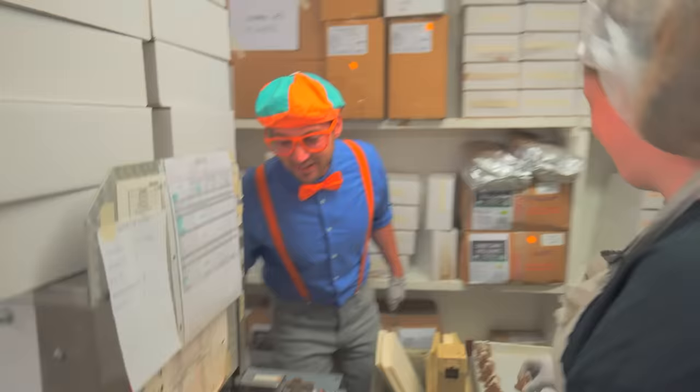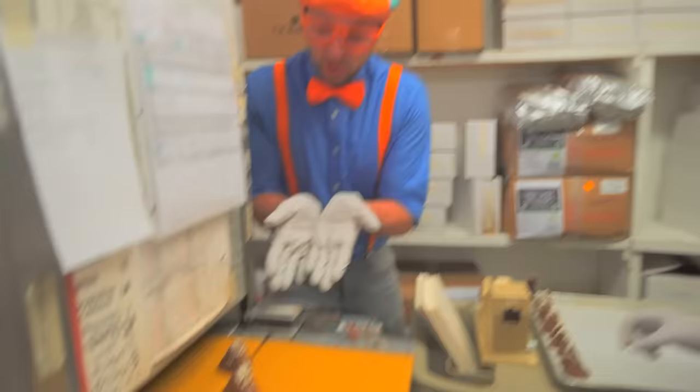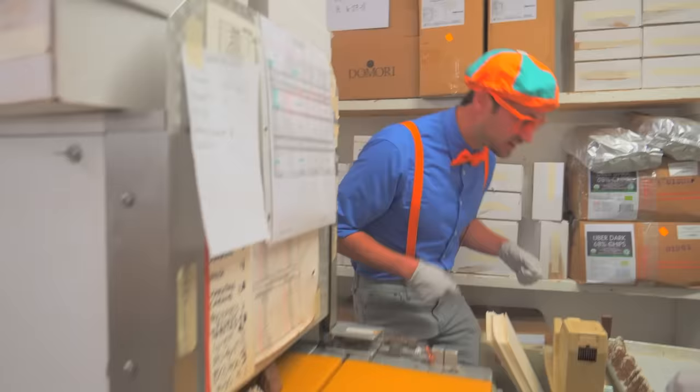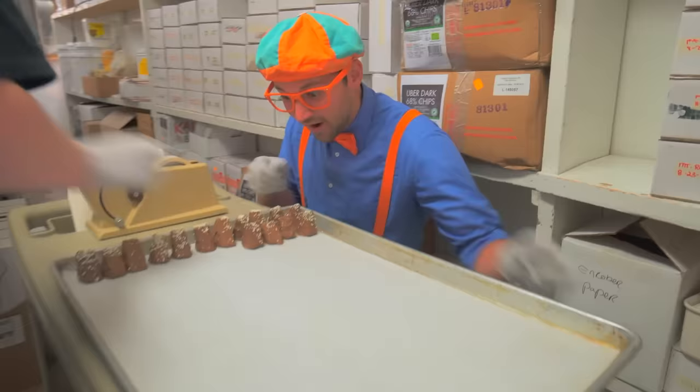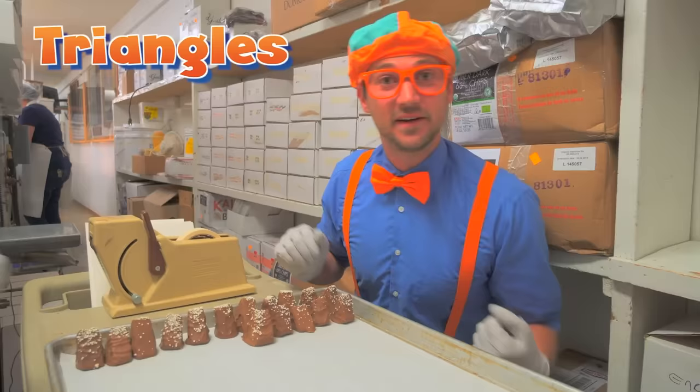What are you doing? Putting these chocolates on the tray. Oh, these chocolates that are complete now go on the tray. Watch. Whoa. Wow, check them out. Yum. Look at them. They're like little triangles with some snow on top. Just like Mount Rainier. Wow. Yum.